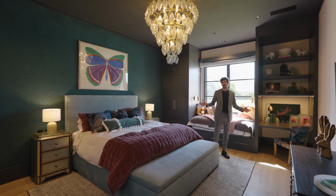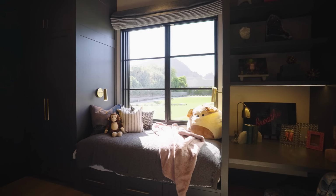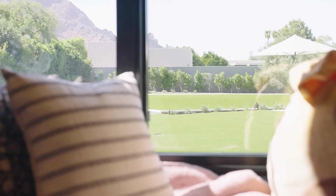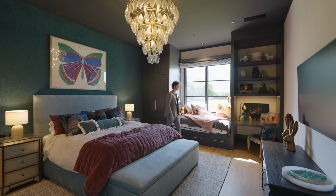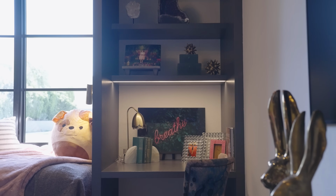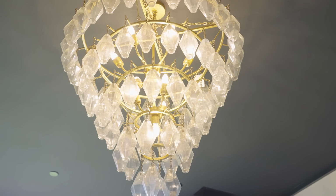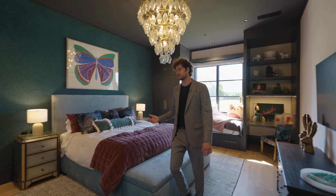So not much drywall happening in this house at all. And it just adds for a nice layer of character. Love seat overlooking Camelback Mountain and the 2.5 acres that you have here on this lot. She also has a built-in desk right here with more open shelving, a king-size bed, and then this beautiful chandelier above it. So a lot of fun touches she got to do.